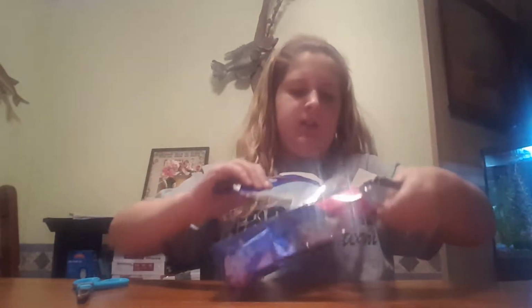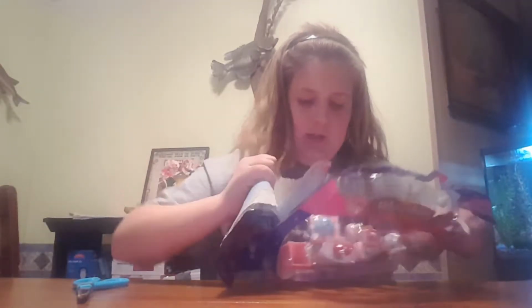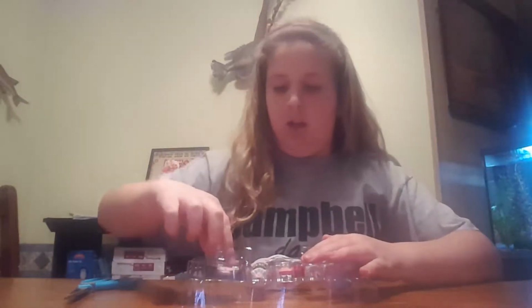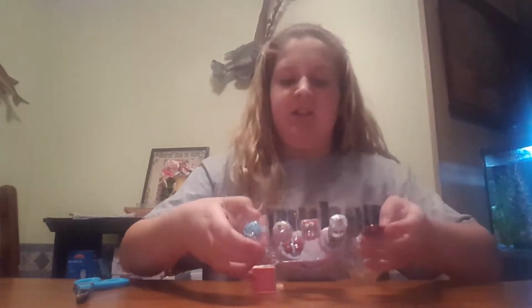So I am going to open the box now. I was literally very excited to open this. At Walmart, I was like, oh my god, there are Season 7 Shopkins. I was so excited. And I'm like, wait, I'm opening now. It was awesome. That's what they were all about.